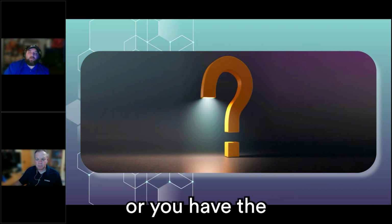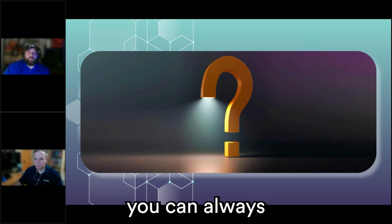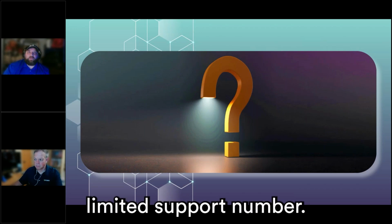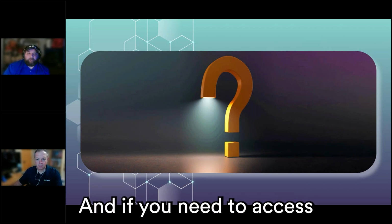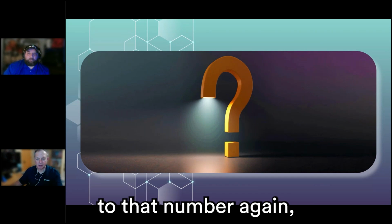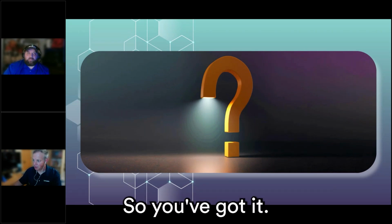Or if you are a current VPN customer, which sounds like you are, you can always call the limited support number, and they'll be able to walk you through that as well. And if you need access to that number, that's something we can communicate with you through email and shoot it your way so you've got it.